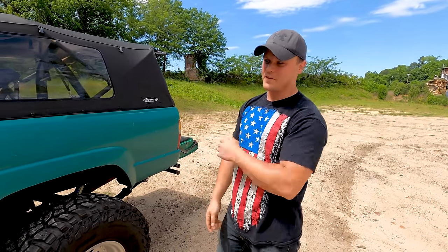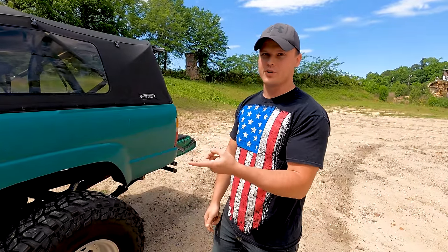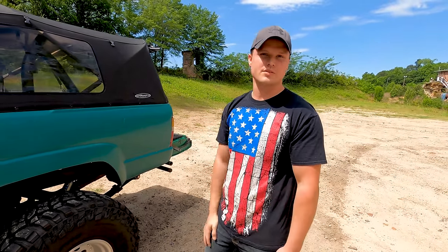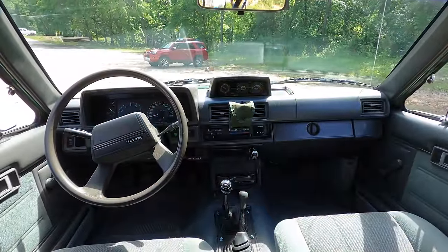Exactly. And then the front, you have locking hubs and a limited slip front differential. So it's got a true track limited slip in the front. I have power to all four wheels. It's got a typical J-shift transfer case, right?